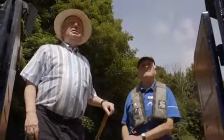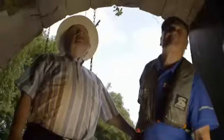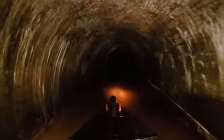Constructed by hand, long before the advantage of satellite navigation, the tunnel runs straight for over 1.5 miles. It took 2 years to build and is lined with over 7 million bricks.